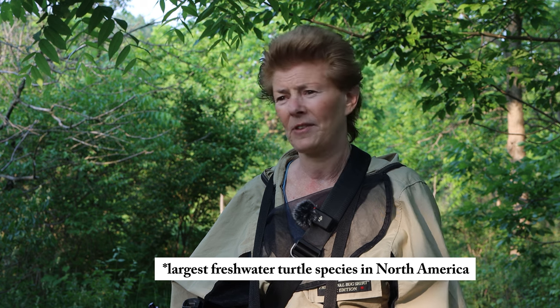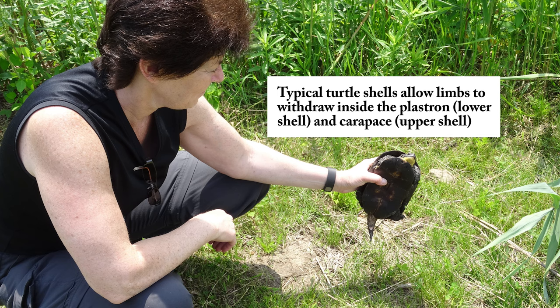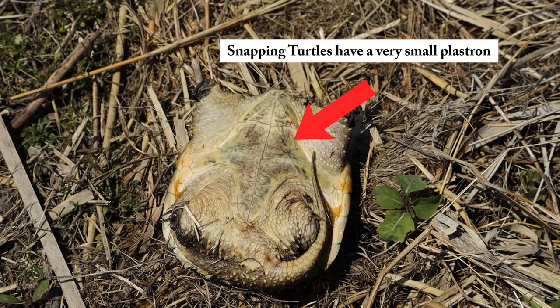Here's a tip. Sometimes you'll see a turtle crossing the road, and we know that snapping turtles can bite. In fact, all turtles can bite, but snapping turtles can become quite large. They're the largest turtle we have in North America, and they have a long neck. They have very little protection underneath. The turtle shell is made up of two parts. There's the carapace, which is the back part. The plastron is the belly part. And if you see a snapping turtle, you'll see that it doesn't have the ability to retract its limbs into the safety of its shell.